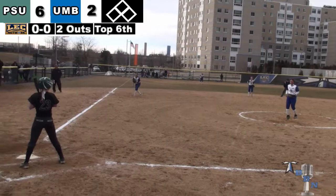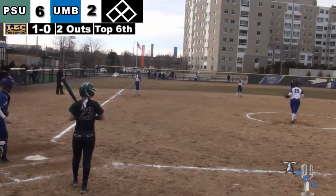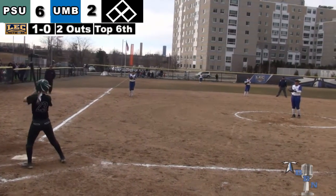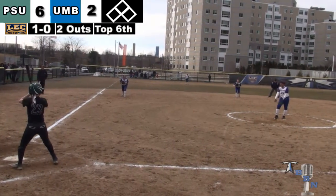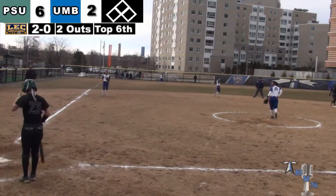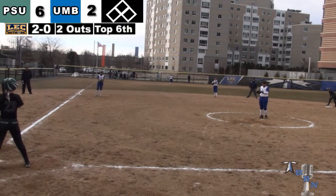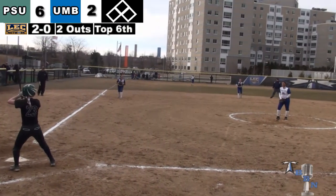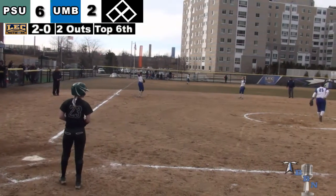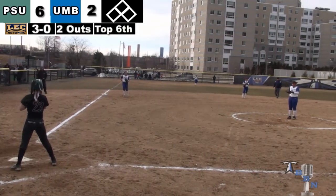So first and second, 2 outs. Blackman on in the circle. And her first pitch is just low to Morrill. Blackman winds, and that one's in the dirt, 2-0. Blackman onto the rubber, and the 2-0 pitch. Throws one in there, or no, just inside, I guess. Not sure which direction that one missed, but that will be 3-0 as Blackman struggling here, trying to get out of this inning.